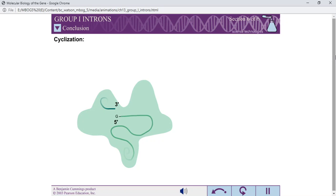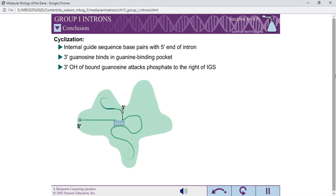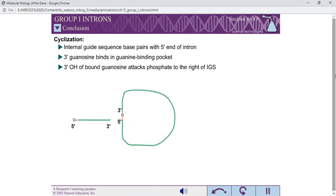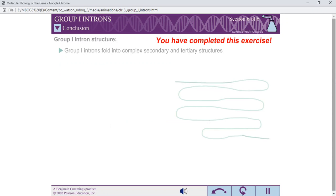The intron then undergoes cyclization. This reaction destroys the tertiary structure of the intron, preventing it from catalyzing the back reaction to reinsert itself into the RNA transcript. You have completed this exercise.